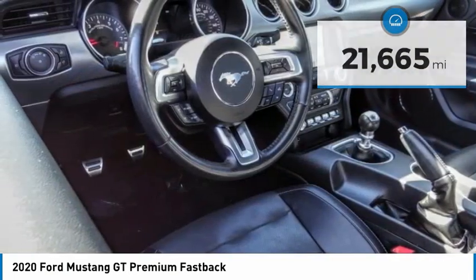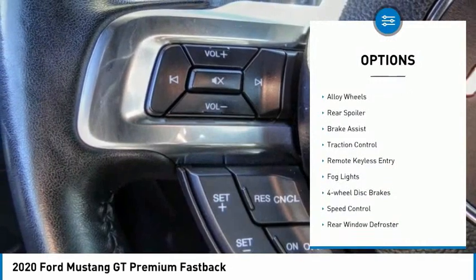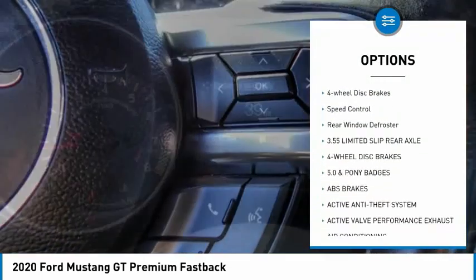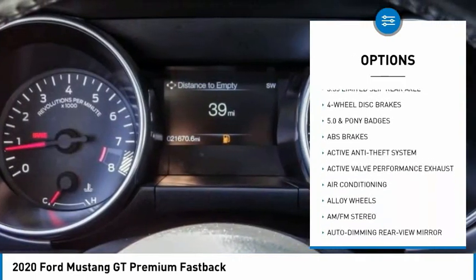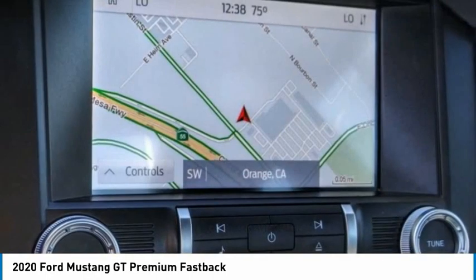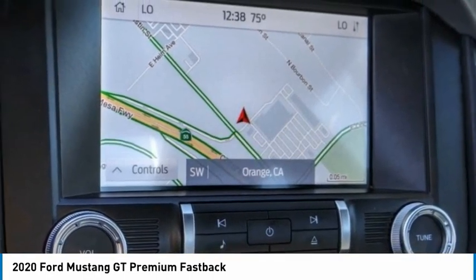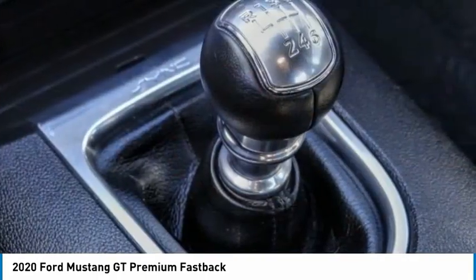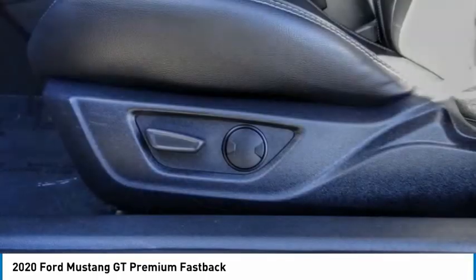Here are some of this vehicle's great options: electronic stability control, alloy wheels, rear spoiler, brake assist, traction control, remote keyless entry, fog lights, four-wheel disc brakes, speed control, rear window defroster. This vehicle offers reliability and good looks at a great price. So come in and take a test drive today.